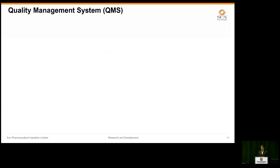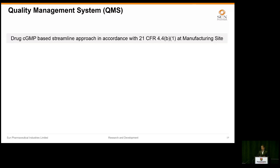Now, what exactly is the quality management system we follow for this particular drug device combination product? As my previous presenter told, there would be a quality management system that we need to demonstrate compliance with at the manufacturing site. And how will you demonstrate that you are meeting the regulatory standards as per GMP and CFR and any ISO standards? So we are following the drug CGMP-based streamlined approach in accordance with 21 CFR 4.40 at the manufacturing site.